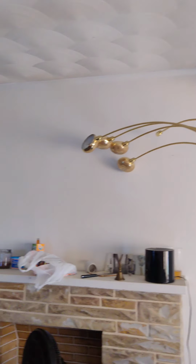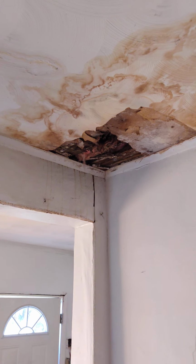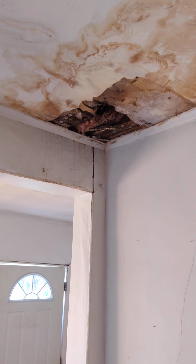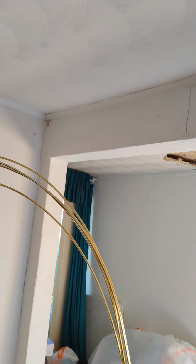This is the living room area. This ceiling used to be absolutely gorgeous, and then it started having leaking issues. And recently we had this happen. So this is on the inside of the living room, on the other opposite side of the exterior beam. That's the primary beam. It will probably have to be replaced.